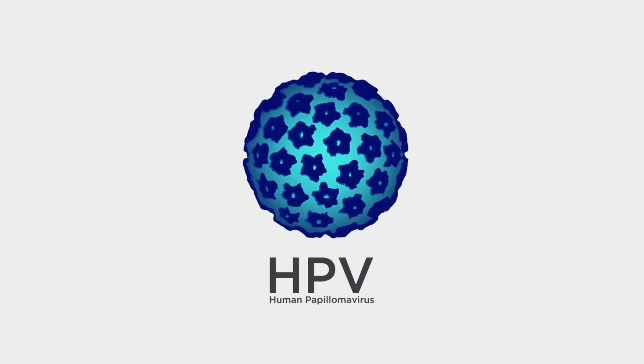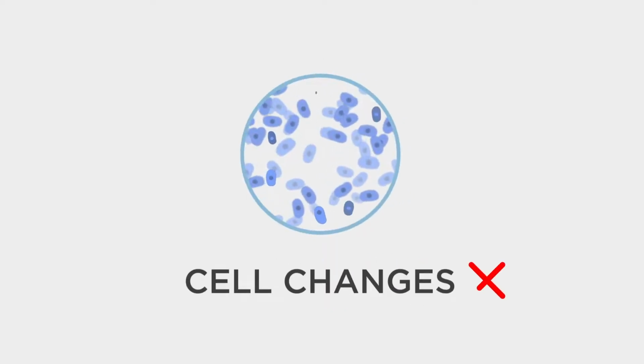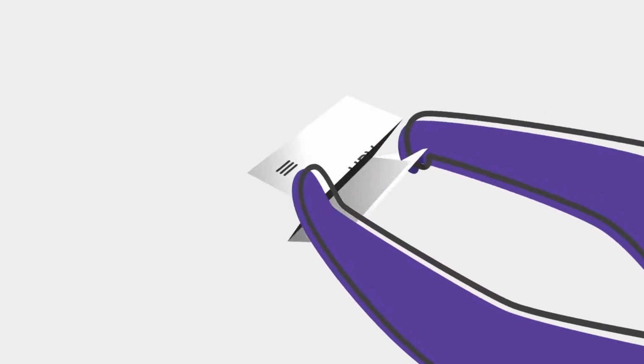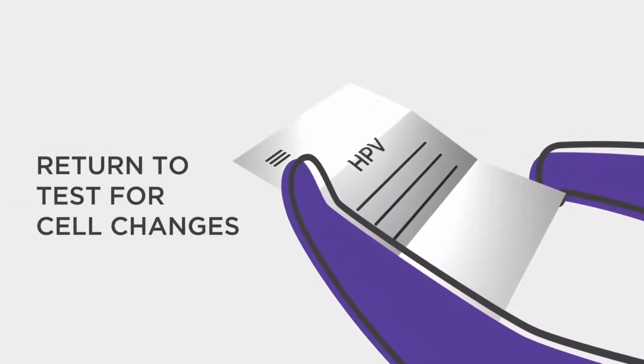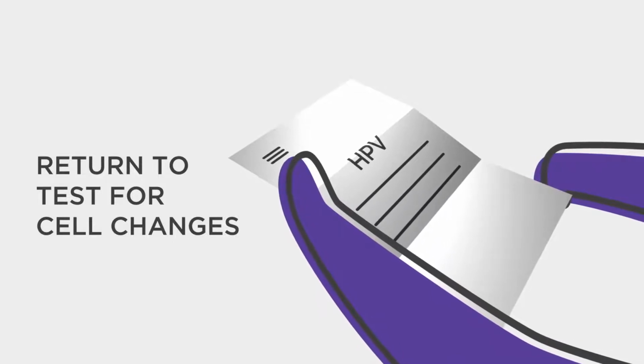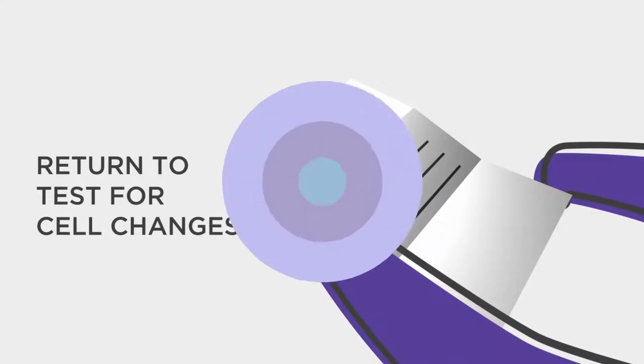Your sample will be sent away to be tested for the human papillomavirus, or HPV, but it can't be tested for cell changes. If HPV is found, you will be asked to return so your healthcare provider or a specialist can collect a sample from your cervix to test for cell changes.